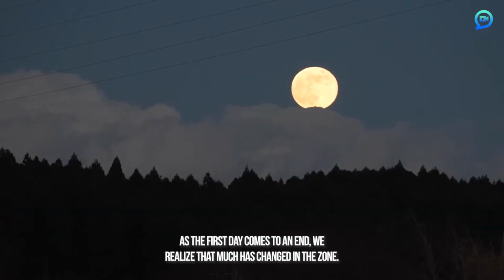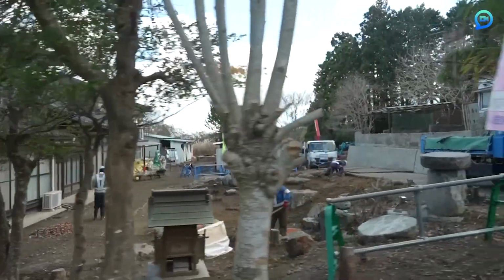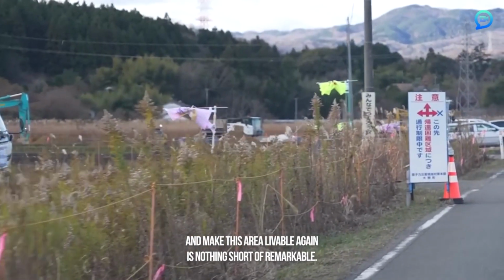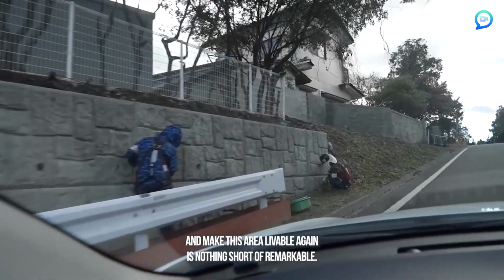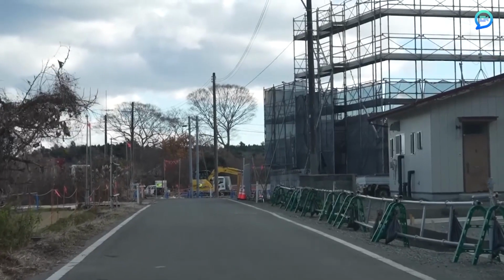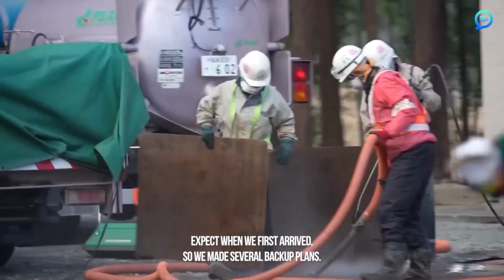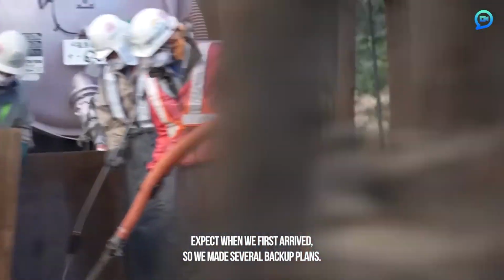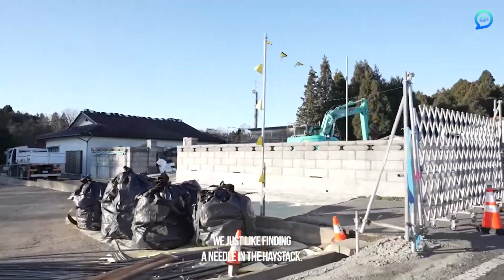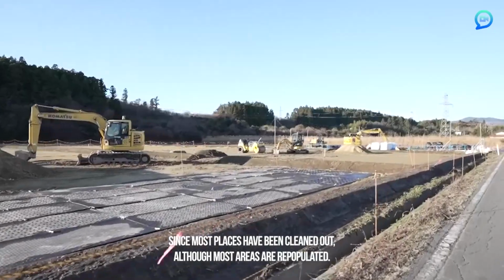As the first day comes to an end, we realize that much has changed in the zone. The determination of the Japanese to rebuild and make this area livable again is nothing short of remarkable. In a few years, almost every trace of the disaster will be gone. We had no idea what to expect when we first arrived, so we made several backup plans. However, we decided to stay and explore the last remaining bits, which is like finding a needle in a haystack, since most places have been cleaned out.